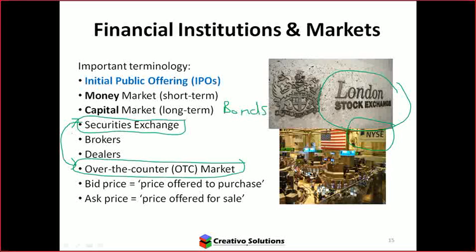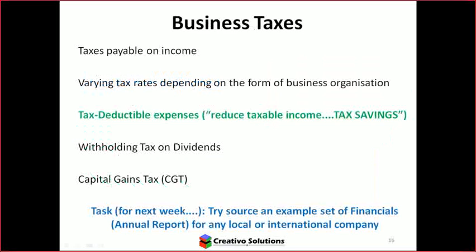Then you've got two prices. You've got a bid price and you've got an ask price. The one is the price offered to purchase and the one is the price offered for sale. And then the last bit here, before we look at the examples, I've got two more things to show you, and then that's the end of this particular week in terms of the first chapter. The first chapter is quite short because it's mainly introduction, setting the picture, giving some theory. There aren't any calculations in the first chapter. The calculations come up next week. Next week we'll be looking at the ratios and doing one or two calcs there.